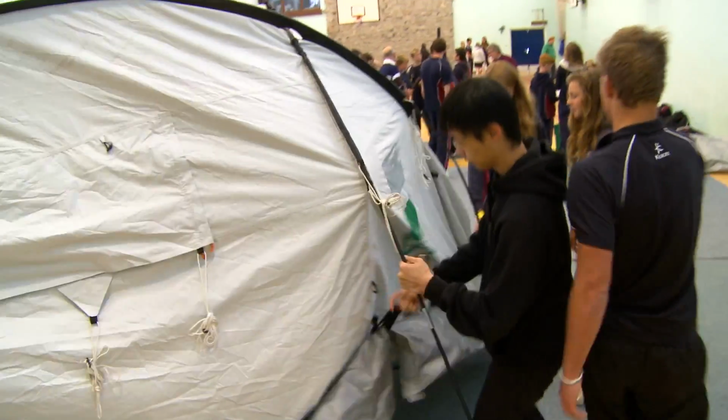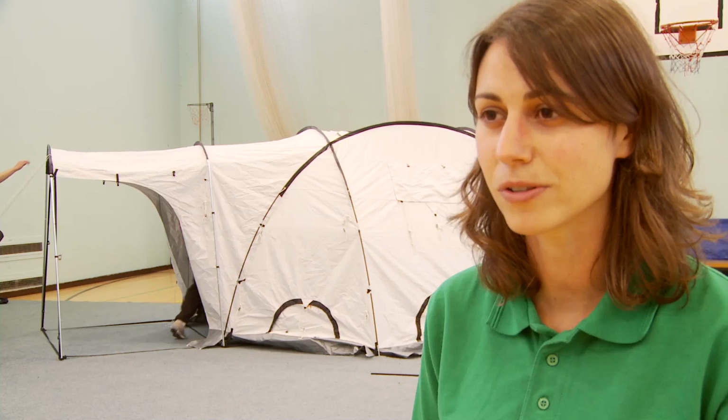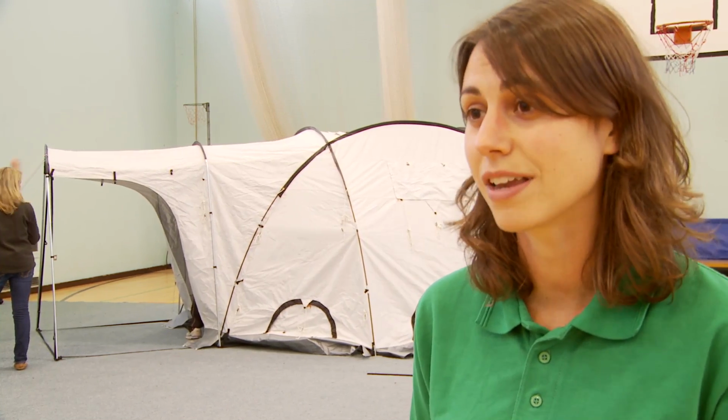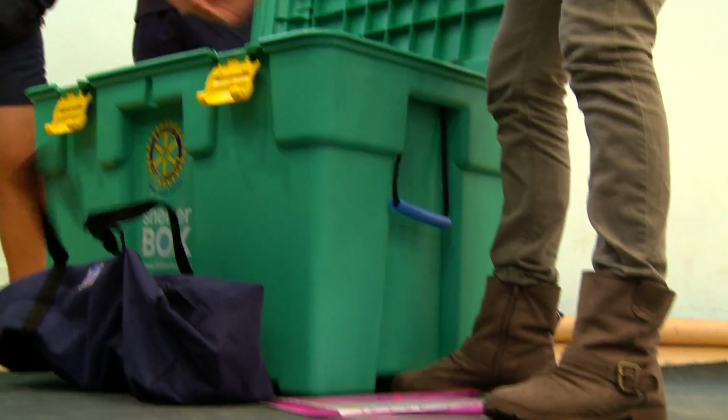Another team over here, they have 5 different emergency situations and they've only got 1 shelter box. So they're having to work out and talk amongst themselves about who is going to get the last box in their deployment. What kind of things do you find in a shelter box?